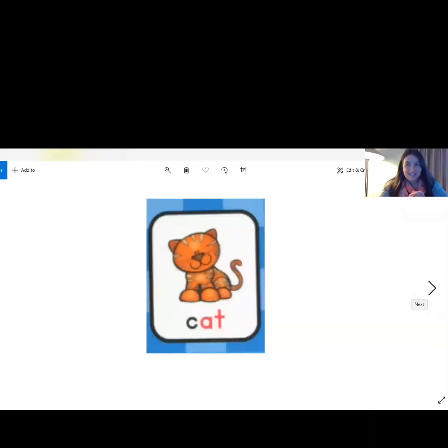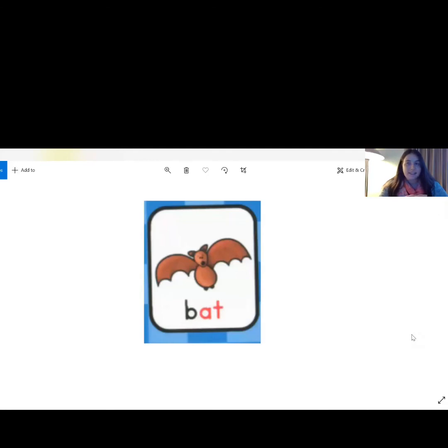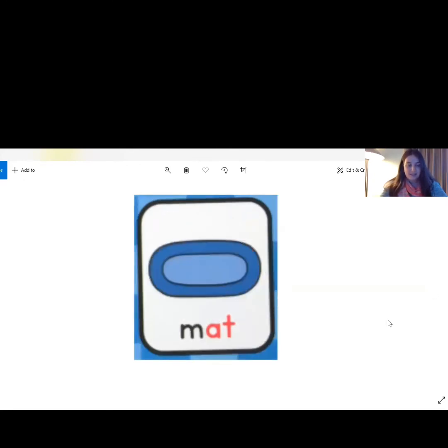What is this? This is a cat. Cat. What is this? This is a hat. Hat. What is this? This is a bat. Bat. What is this? This is a rat. Rat. Super. And last one, what is this? This is a mat. Mat.